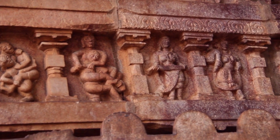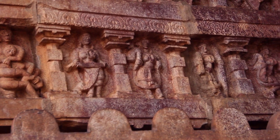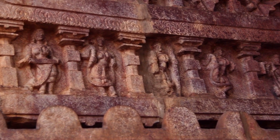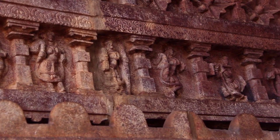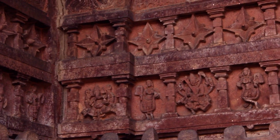A variety of carvings, each different from the other. There are carvings depicting human figures in various activities. There are figures of mythical characters. Another band on top of it has carved floral motifs.